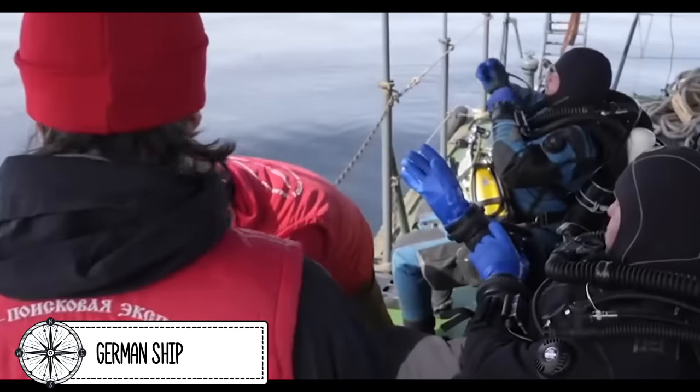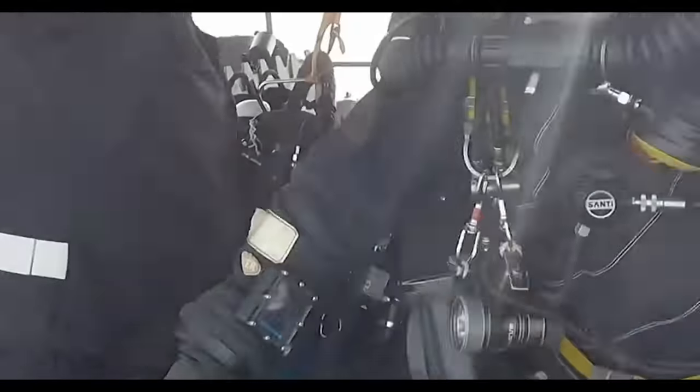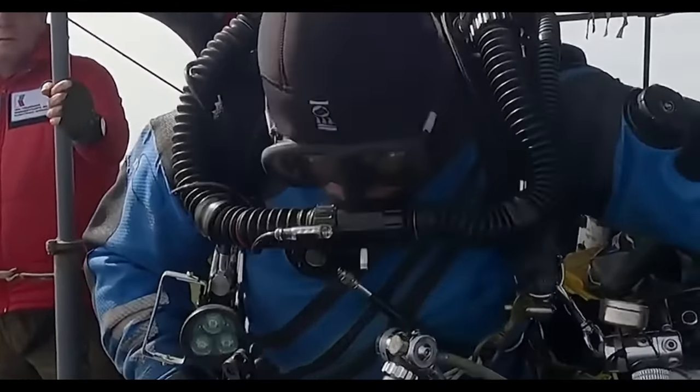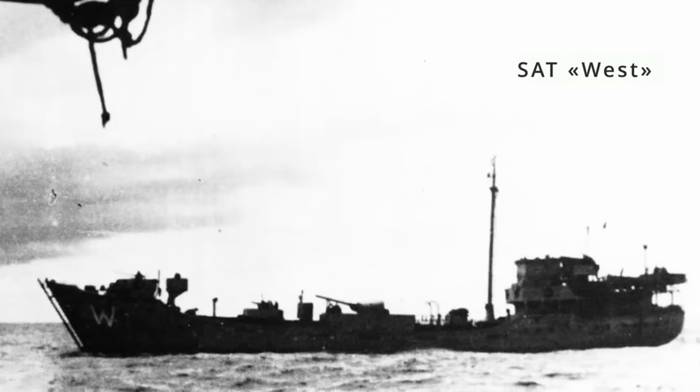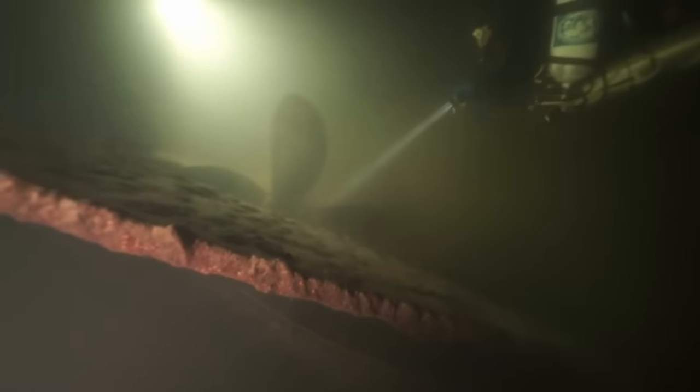West, the floating battery. Russian underwater explorers have confirmed the success of Soviet naval aviation pilots during World War II. In the Gulf of Finland, divers discovered the German floating battery West, sunk in May 1943. The men who had sunk the enemy ship never found out what kind of heroic deed they had performed. At a depth of 44 meters in the murky water, divers filmed the huge hull, the stern superstructure, and the surviving anti-aircraft guns. This is the German floating battery West. It weighed over 1,000 tons and was 60 meters long.